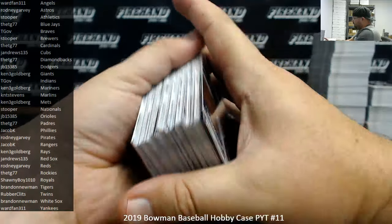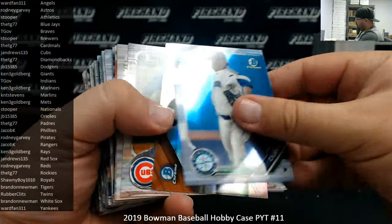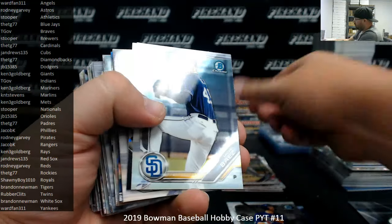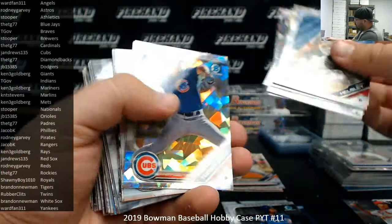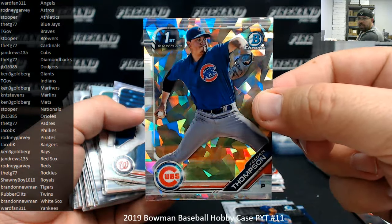All right, guys, box 10. Keegan Thompson, atomic refractor for the Cubs, going to J. Andrews, 135.